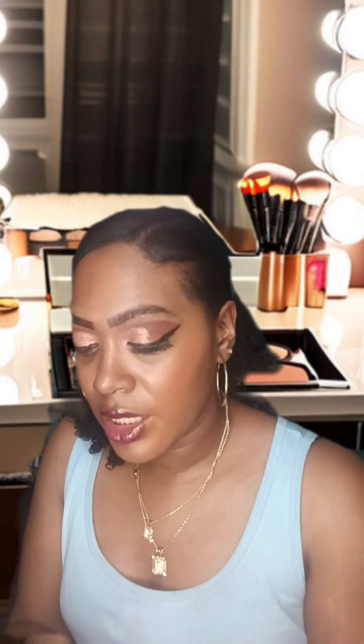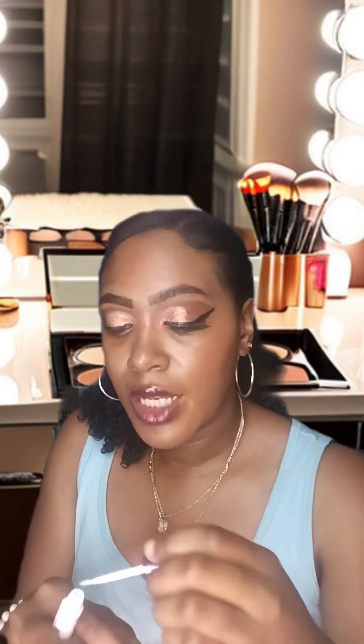And these are how the lashes look. And I'm going to apply some glue on top of the rim here. And I'm just going to take a little bit. You don't need a lot. We're just going to apply a little. I'm just going to go over the rim a little bit.